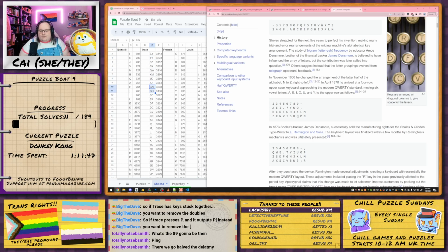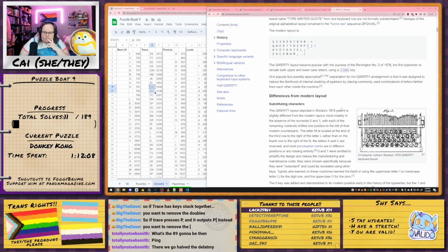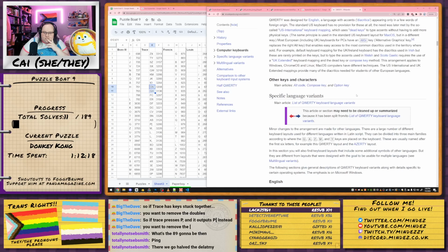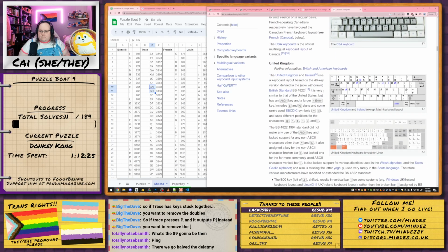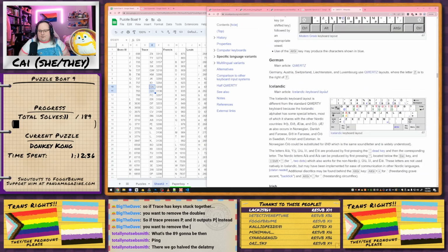The four symbols we always have to deal with are comma, dot, semicolon, and forward slash. That's what we have to do with that. This has definitely got all of those on. Oh, it's not got forward slash, actually. QWERTY variants: Danish, Dutch, Estonian. I mean, we've already been through all these, right?